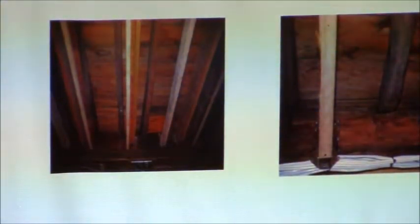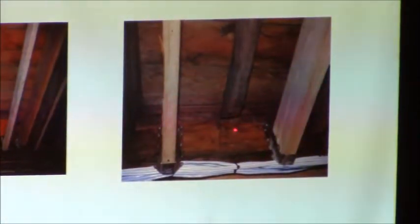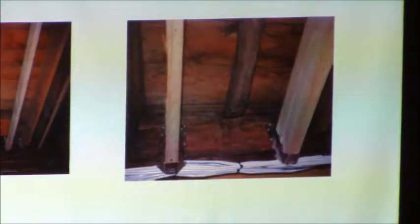But here's the important slide. Here's that floor joist pocketed into the beam in a way that made it very weak. It made it able to move. That makes sense.